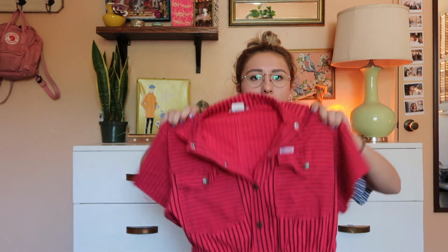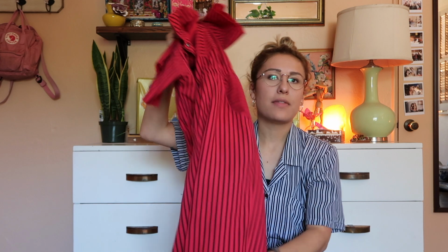It had shoulder pads in it, and these sleeves came to a really awkward length. And so I just cut them and made it like a t-shirt and then rolled up the bottom because my legs were too short for it.